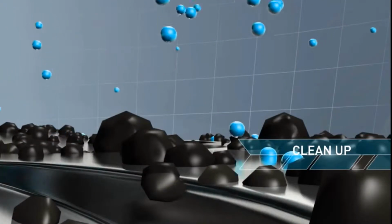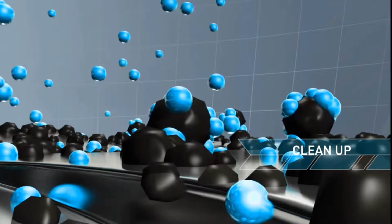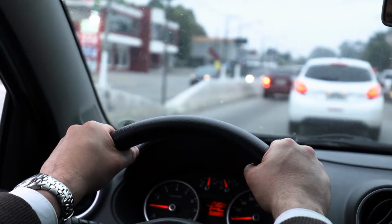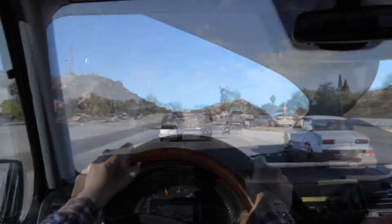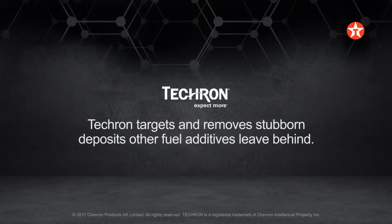Keeping your new car's engine clean with Techron products will help give you maximum performance and fuel economy and protect your investment over the long haul. The cleaner your engine, the better it drives. Treat it right from the start.